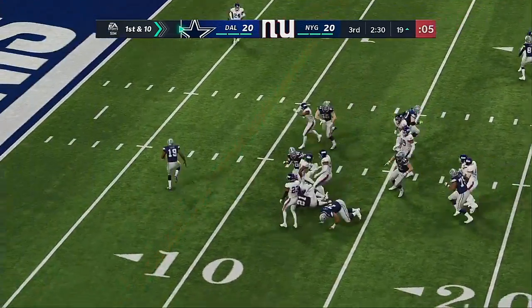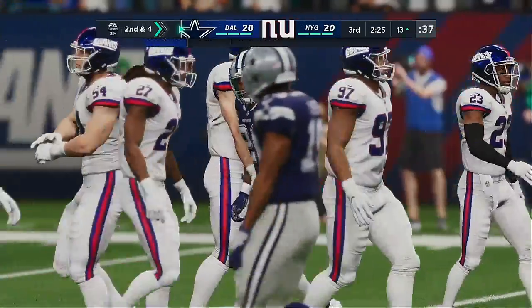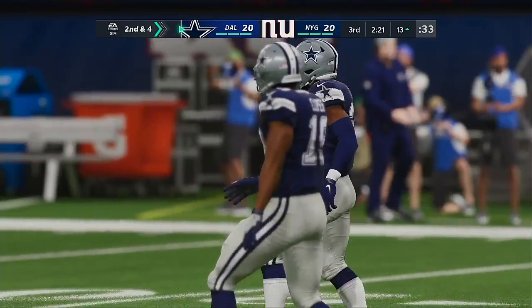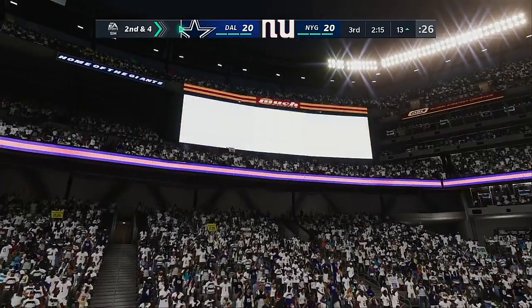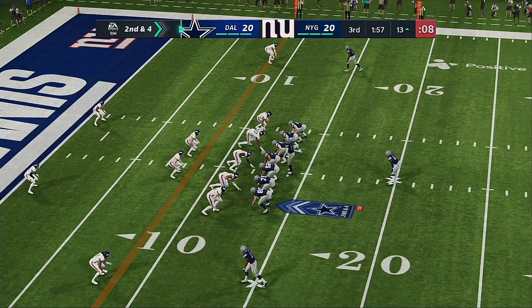They'll run on first down. Elliott, and good downhill running. He's got 6 yards down to the 13. Well, that last run makes this a 100-yard night. I've loved the way he's hit the holes. He's been quick. He's been decisive. And he's been a whole lot of fun to watch. 6 yards on that last play. Here's second and four.